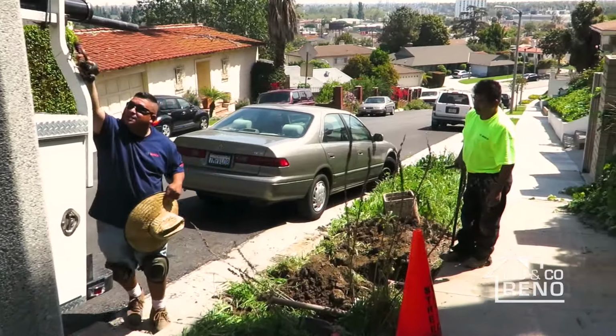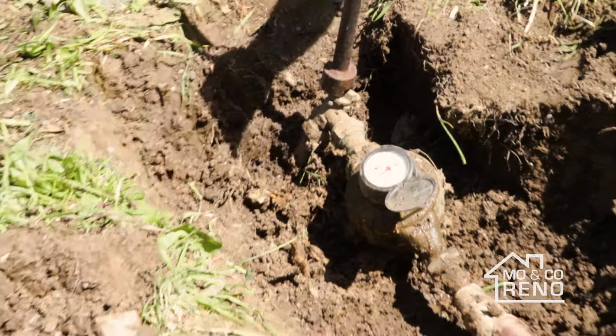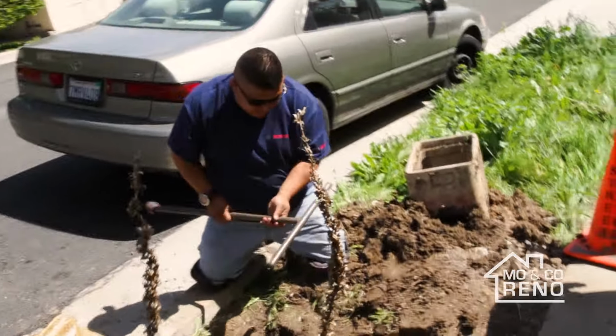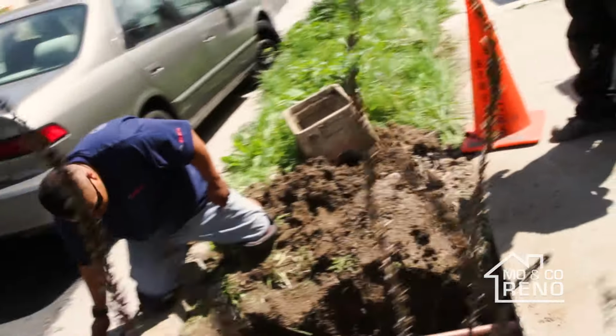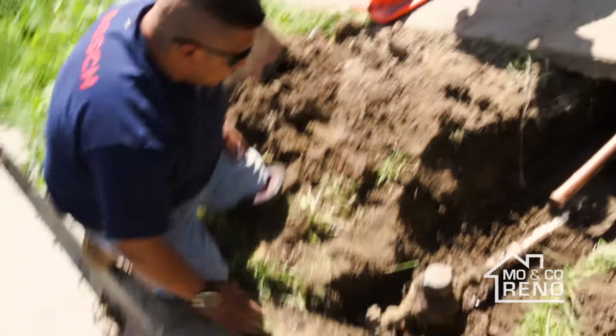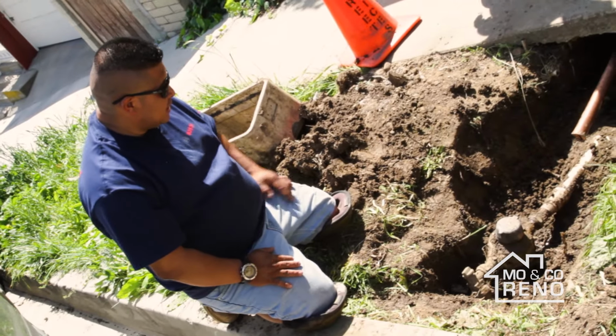He keeps telling me, yes, from the meter to the street is the city, and from the meter to the other side is the owner's responsibility. We want to close the water service now, which is the city's responsibility, and after that, the responsibility passes to the owner. Okay, we have the water off completely from the city. So now I have to take the pool piece off completely.